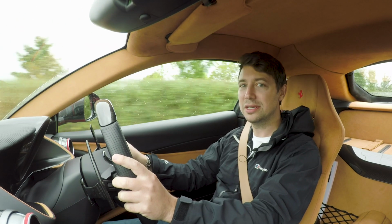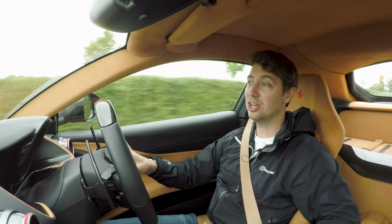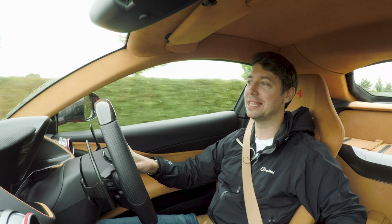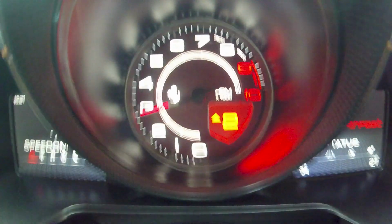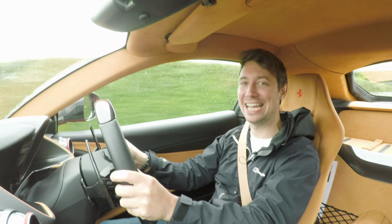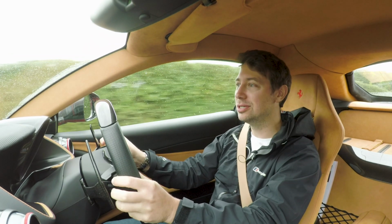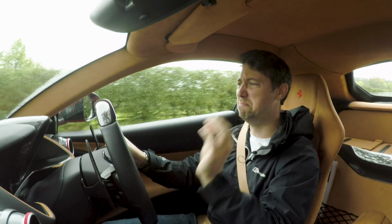It's rather savage. Weirdly though, if you stick it in wet mode and you just drive sensibly, it could be dailied. I'm going to get shouted at for saying that, but I reckon you could daily an 812 Superfast. 0 to 60 is 2.8 seconds. It's fast if you can get that power down. And of course, the sound of that V12 is just mesmerizing.